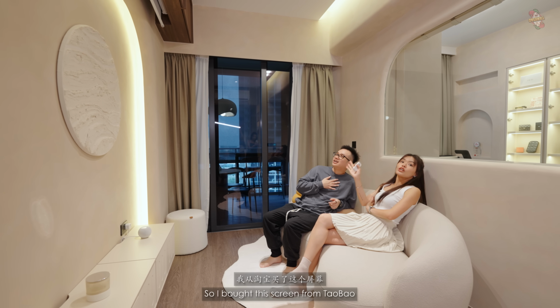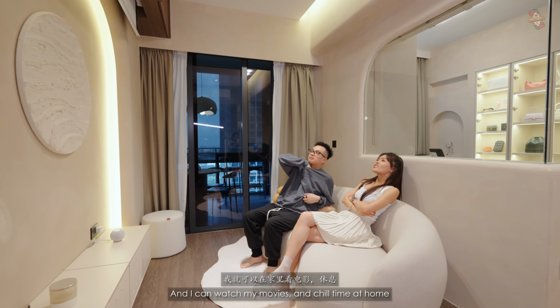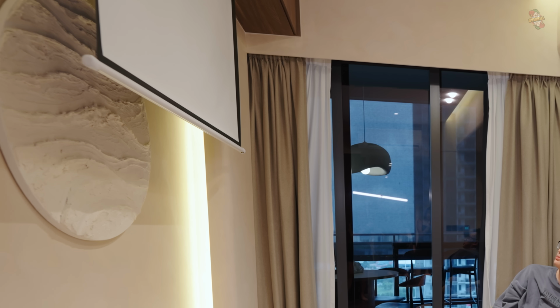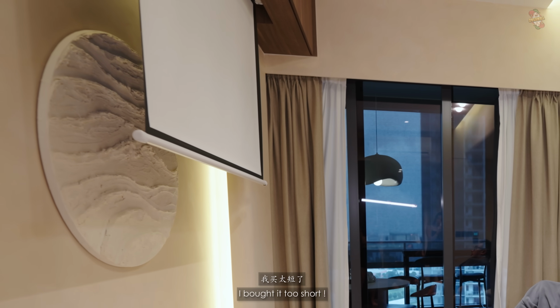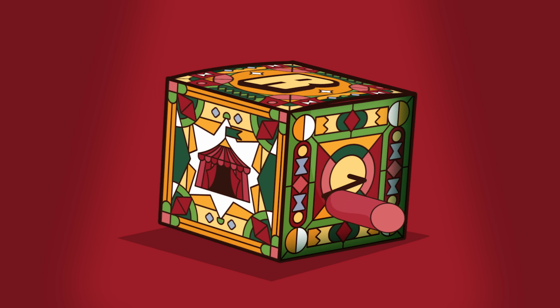So I bought this screen from Taobao, right? Thinking I just need to buy a projector and then I can watch my movies, chill time at home. But look at what happened. Huh? I bought it too short! So now, I cannot use this screen. I don't know, does anyone want a screen?